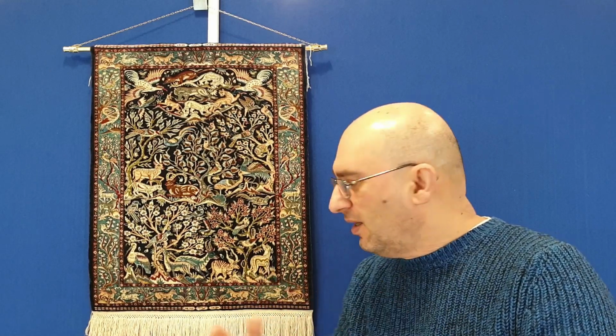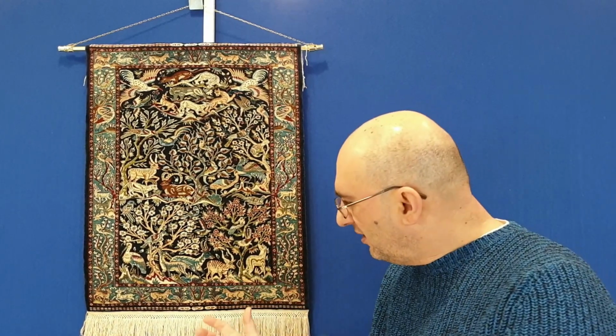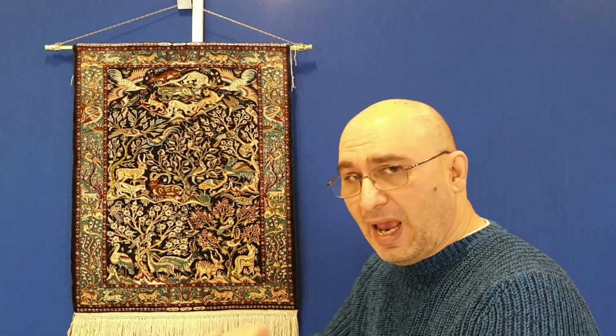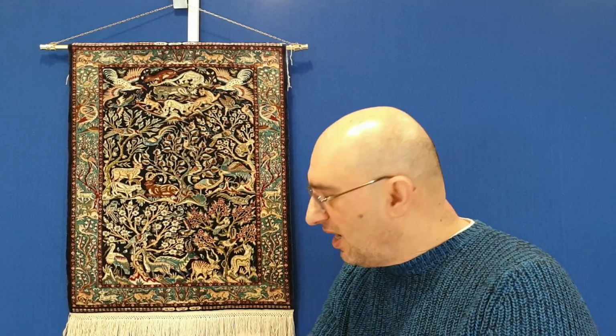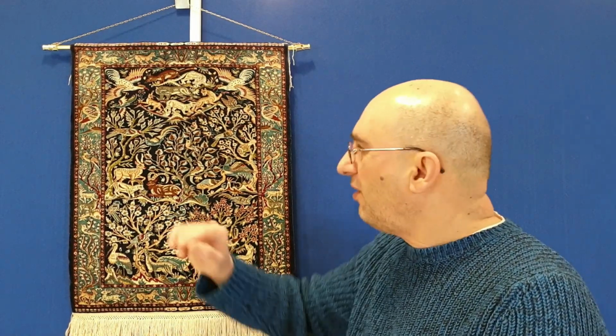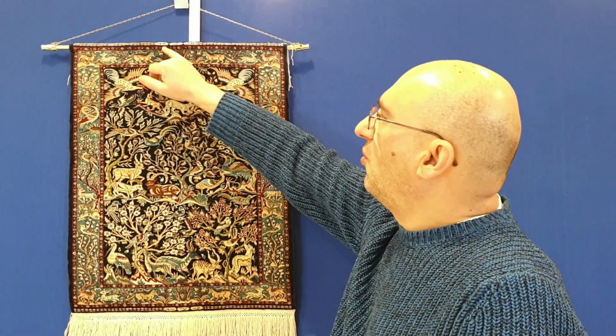The Shekar, which in Turkish means sweets. In Persian, Farsi, Shekar means sugar. In Turkish, it is more of a sweets. And so this is literally the name of the workshop. And you will see the signature, as is customary in genuine Turkish Hereke pieces, upside down at the bottom and correct at the top. So there's a couple of unique things about this piece.